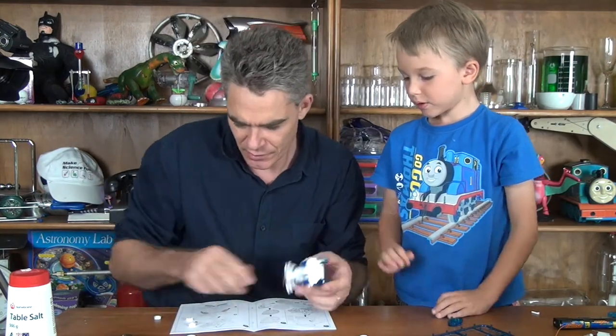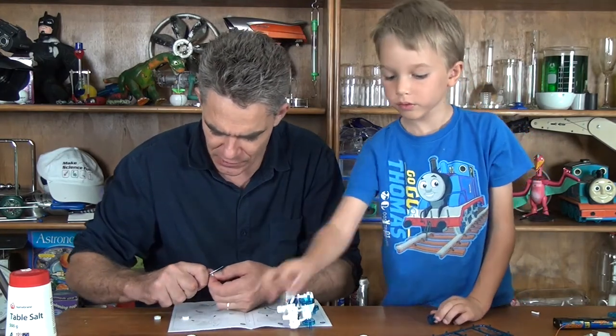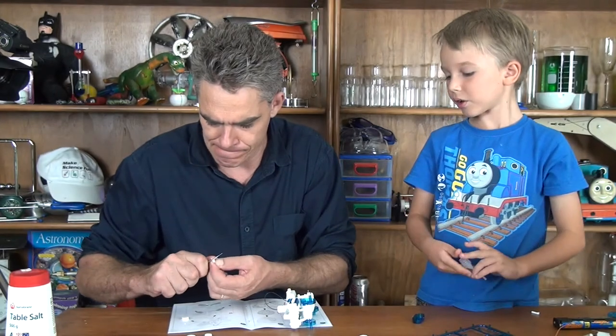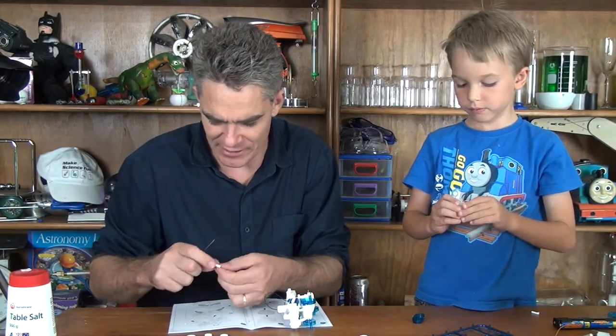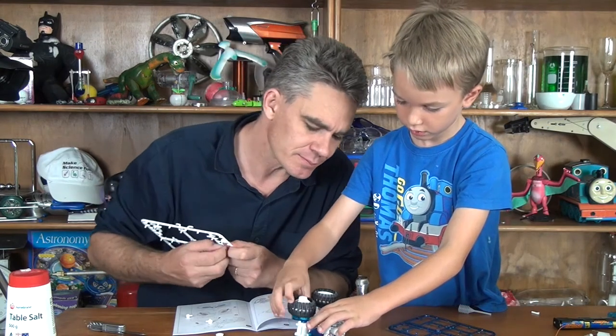Can't turn it on. There's no switch. And are you gonna put a switch on? No, I'm not gonna put a switch on. I don't think there is a switch with this one. How is it gonna work? I think we have to add some salt water. Then put the wheel on. Nah, other way around.